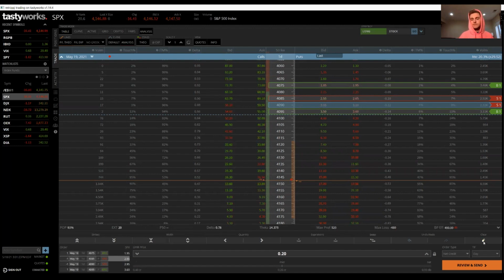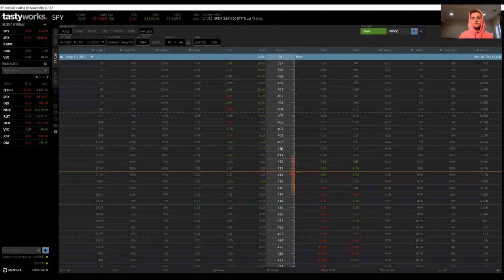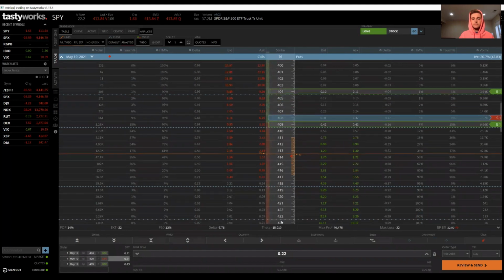And what's cool is you can do this on SPY. Like you could do this in Robinhood on SPY. You don't have to do it on an SPX. It's a little bit harder because the price ranges in SPY obviously are 1/10 that of SPX. Right. But you could still do the exact same setup and go back 3 or 4 points.